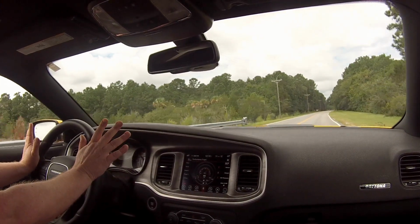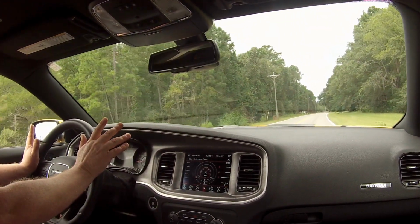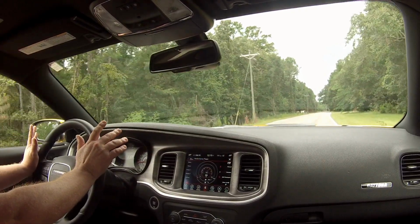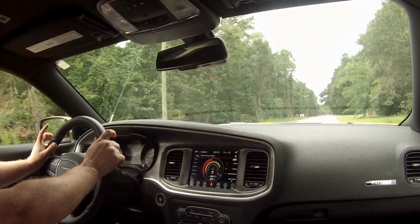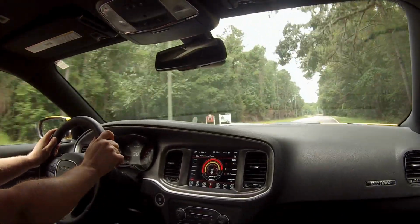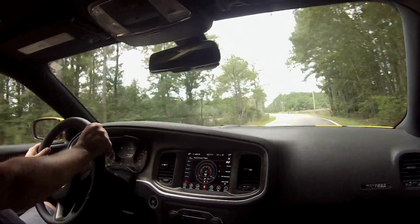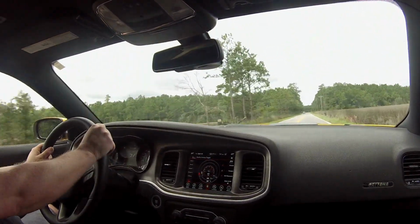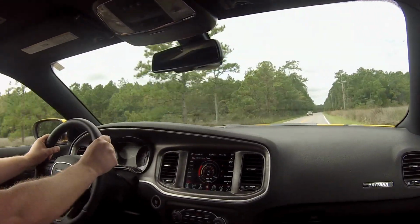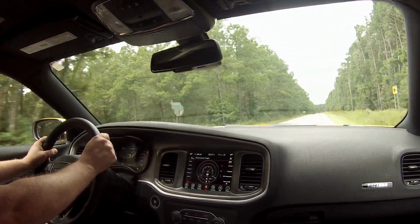So I'm just in drive mode. I'm not using the paddles, which are very snappy. But let's check out this kickdown. So I'm at 20 miles an hour and I'm gonna floor it. It's just instant power, such quick downshifts, and so attentive and able to deliver big power to the back wheels. This car is a revelation, unbelievably good.